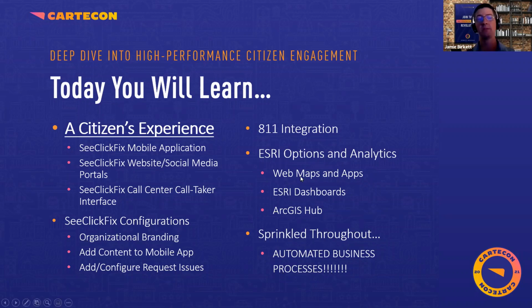Then we're going to look at some examples of our Esri options. Obviously we can consume Esri data, but not a lot of people know that we can also push data out of Cartograph into Esri. So we can make a lot of online maps and dashboards to show your constituents and citizens all the great work that you're doing.